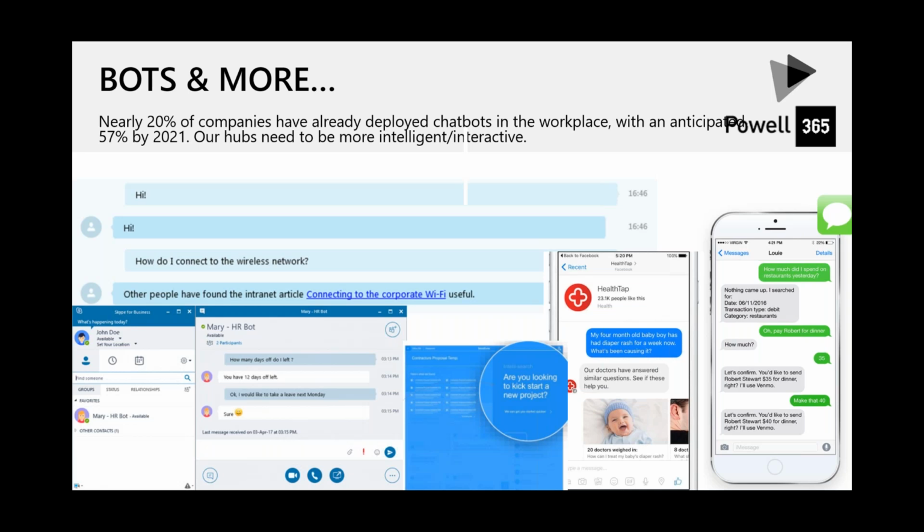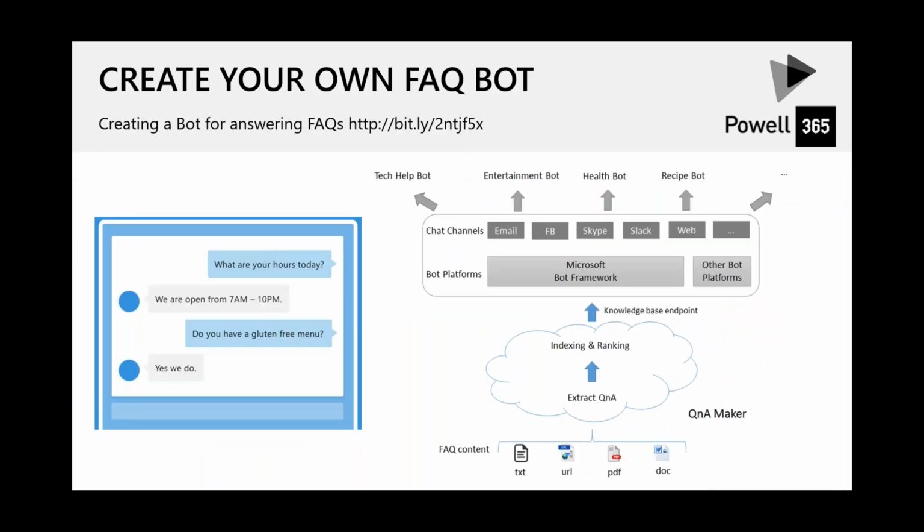So for some of the folks in the IT space and the technology side who are joining the webinar today, great to have you on board. Be aware that bots are relatively straightforward. This is a very old stat, I think from a couple of years ago, so we're getting pretty close to it. Nearly 20% of companies have already deployed chatbots in the workplace, and 57% are anticipated to deploy by 2021. So in a couple of years, more than half of organizations, if not yourself, your competitors as well, will be taking advantage of bots. So I encourage you to do that.